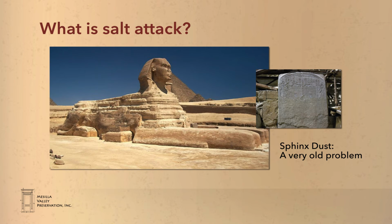So what is salt attack, and why are we looking at a photo of the Sphinx? This is clearly Egypt and not southern New Mexico. It's important to understand that salt attack is a fundamentally natural process, driven by moisture, salts, and aridity, and that it has been around forever. Salt attack impacts important historical and cultural resources around the globe. Okay, but what does the Sphinx have to do with it? Well, the Sphinx illustrates just how long people have been combating salt attack.